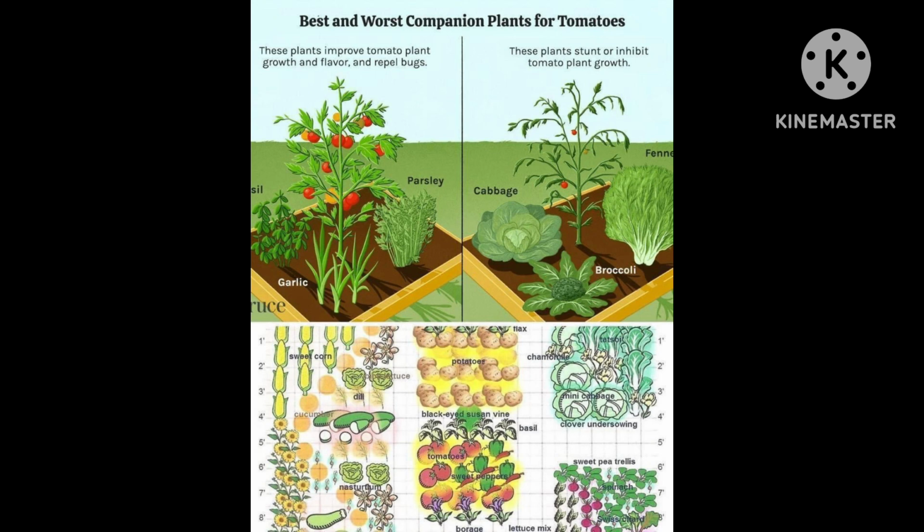2. Intercropping with complementary plants. Instead of planting tomatoes and cucumbers side by side, consider intercropping them with complementary plants that promote growth and deter pests. For example, basil and marigolds are known to repel common tomato pests, while radishes can help deter cucumber beetles.